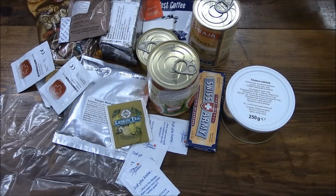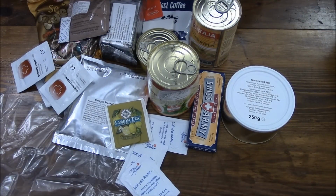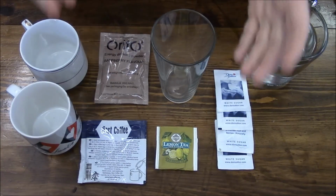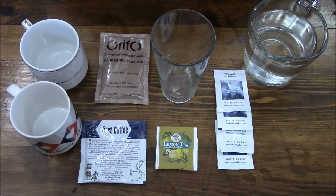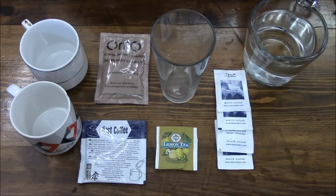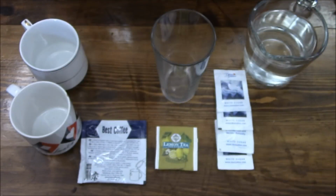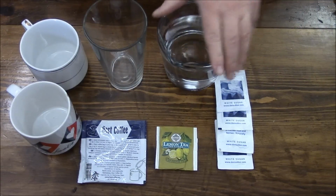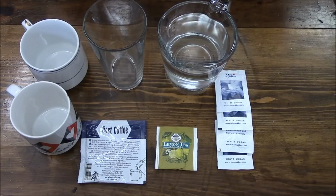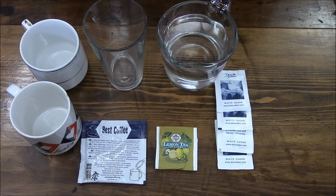Well, here we got the contents of a 24-hour Estonian ration. Let's get this stuff heated up and get this taste test rocking. Okay, as usual, let's go ahead and start off with the drinks. And like during the contents, there were no utensils, so I'll be using my standby Bundeswehr utensils. So let's start off with the raspberry drink. Calls for 500 ml of water. And again, my glass isn't large enough, so we'll just dump it right in there. It has this handy dandy little slit to help you open up the package.